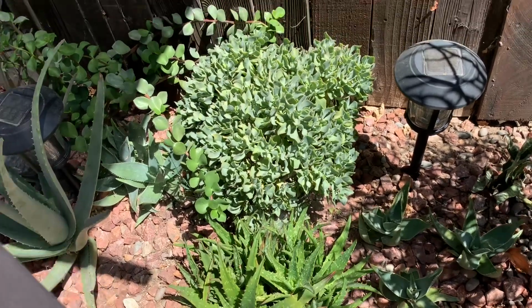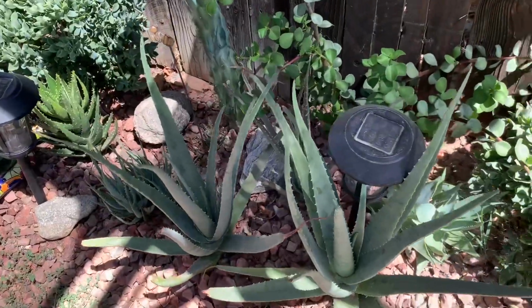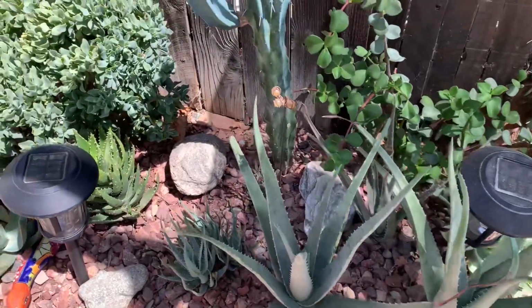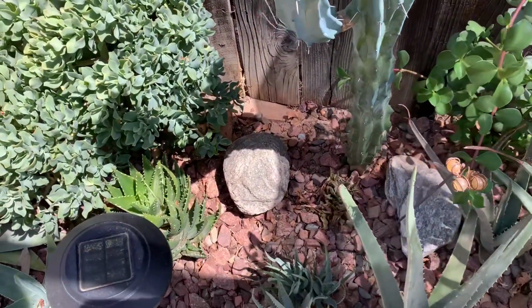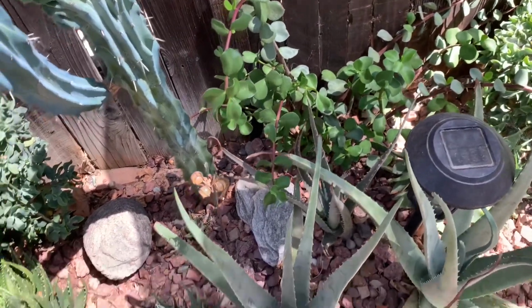I put a Sansevieria back there. It's not doing too good, but it was kind of an experiment, and it doesn't like the heat, even though it's in the shade. These aloes are doing beautiful. Look at them.